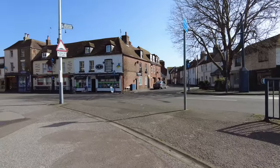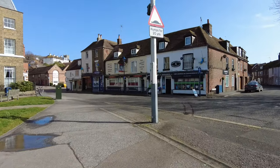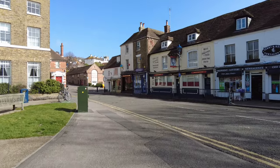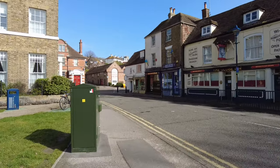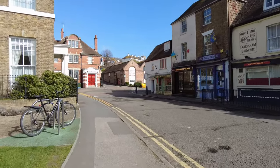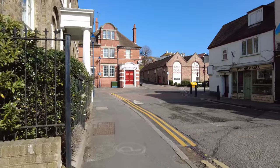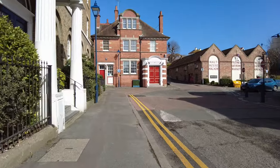It's currently early March, very, very windy. Hopefully it's not going to spoil the audio too much, or maybe I won't speak too much. But it's very windy, not too cold. Probably around about 10 or 11 degrees centigrade, sorry. But like I say, it's very windy. We're going to have a look around through the town.